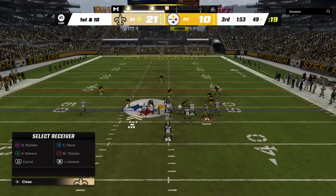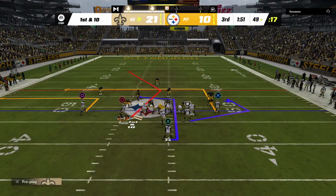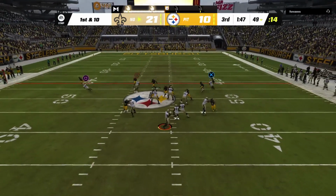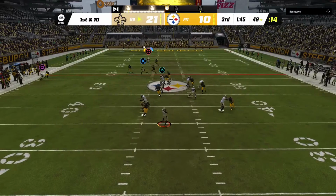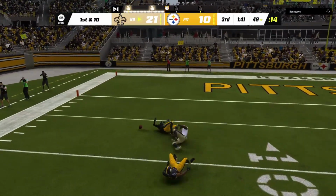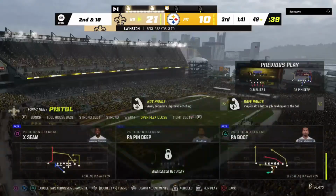In motion left is Thomas. They go play action. Winston. Looking long for Thomas. And this one is incomplete.